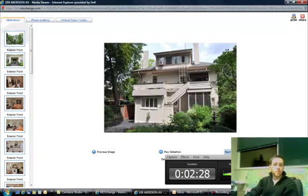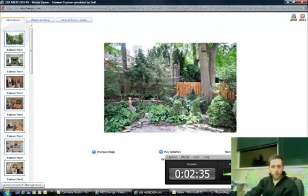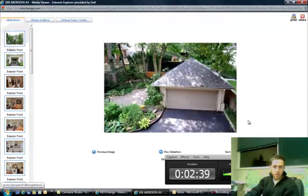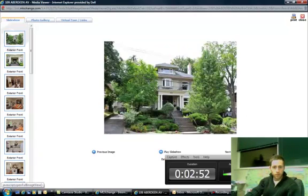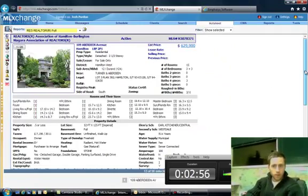Looks like at one time it might have been split into multiple units. Upper deck on the back end of the house there, and some nice landscaping out back as well. Very nice home. Like I said, it needs a little bit of updating. As you can see, it has a really nice large detached double garage in the back, something you don't always find in this area of the city. So like I said, the price I think sort of reflects some of the work needed, but a very large grand home awaiting somebody's decorating touches.